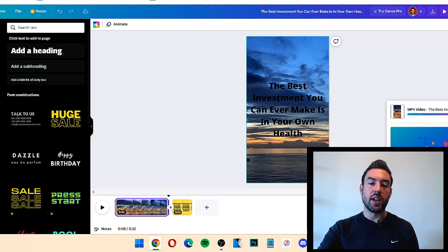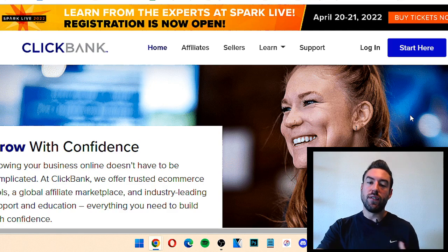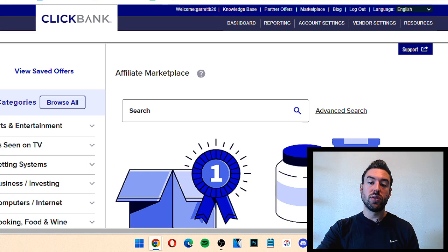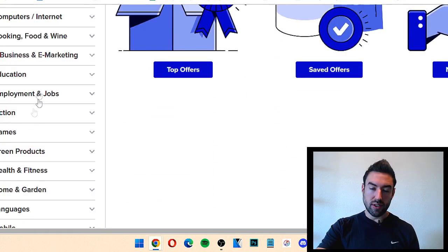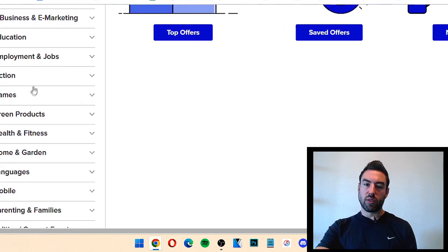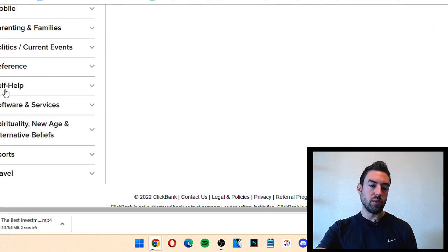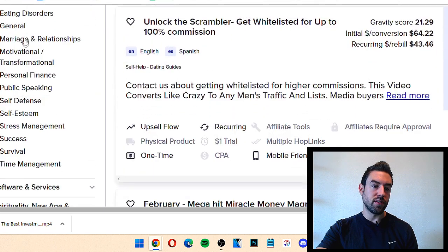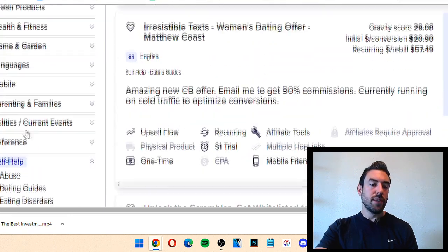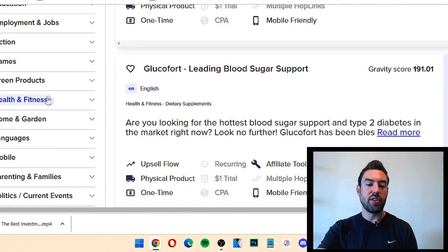So what you can do is go to a site called Clickbank. If you don't have an account, it's totally free to join. You just start here. And once you're logged in, you want to go to the top tab under Marketplace. And you want to look for the category of the quotes that you found. So if you found quotes in relationship, you can actually go to self-help. They often have relationship type products, as you can see right here, marriage and relationships. But for the sake of this video, we're going to go to health and fitness.